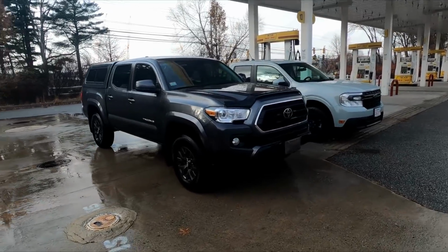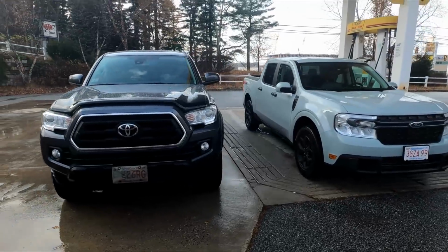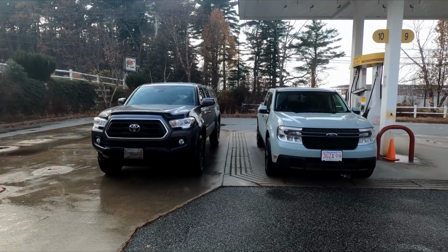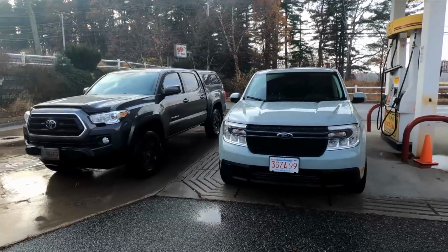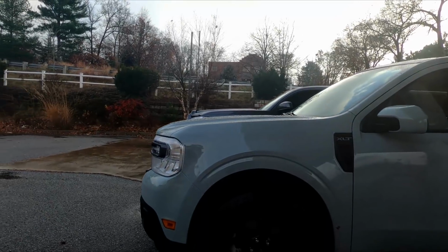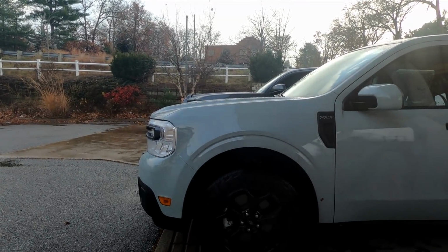This is another episode of the Maverick Files, and today we are taking on the king of the mid-size truck segment. That is the Toyota Tacoma. On the left, we have a Toyota Tacoma SR5 double cab. On the right, we have a Ford Maverick XLT in 2-liter EcoBoost all-wheel drive form. So let's do a statistical comparison, and then we'll break down the differences in bed, interior, and overall summary.